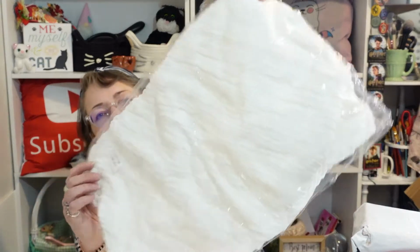There's another one, and I think I already got this one. I'm pretty sure I opened this in the last Miss A haul. I'm not going to open it because I know that I did. It's that white and crinkly one.